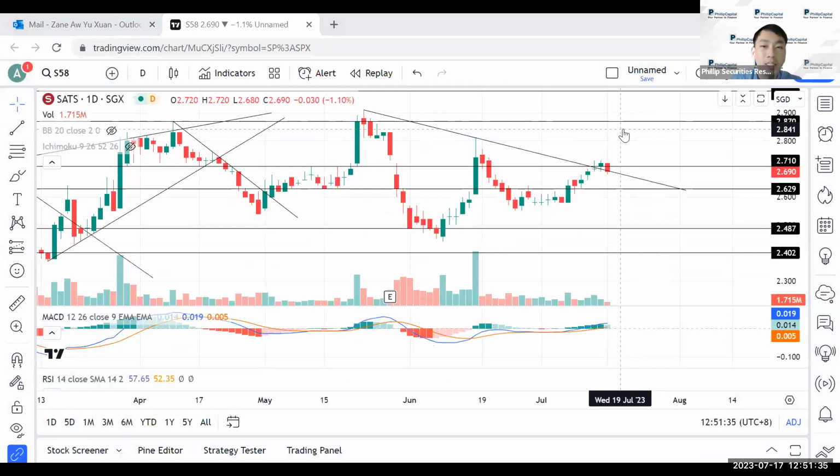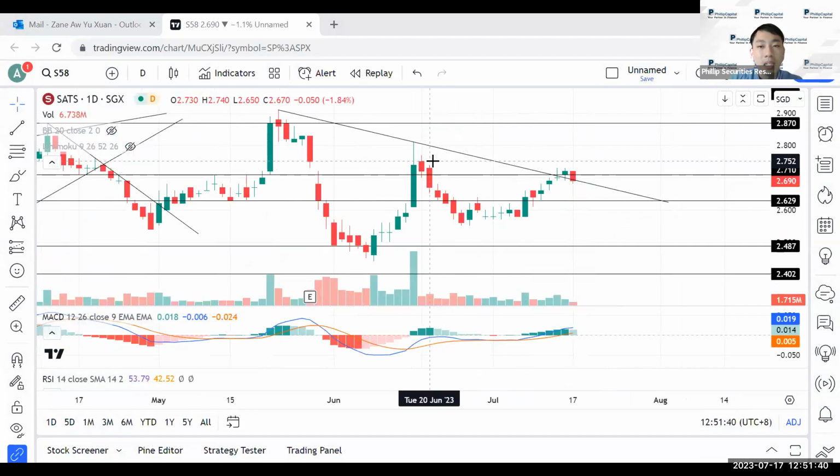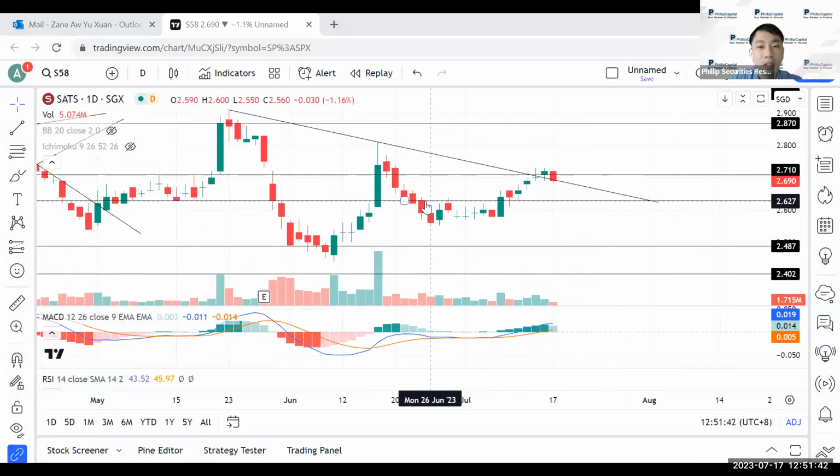And then for SETS, after a period of price being sideways following downward movement, it managed to break above this resistance at around 262, 263. Price retested these trend lines. Resistance is around 270 currently. I think we still need more confirmation to see whether it meets resistance or whether it can hold up here for some further upside.